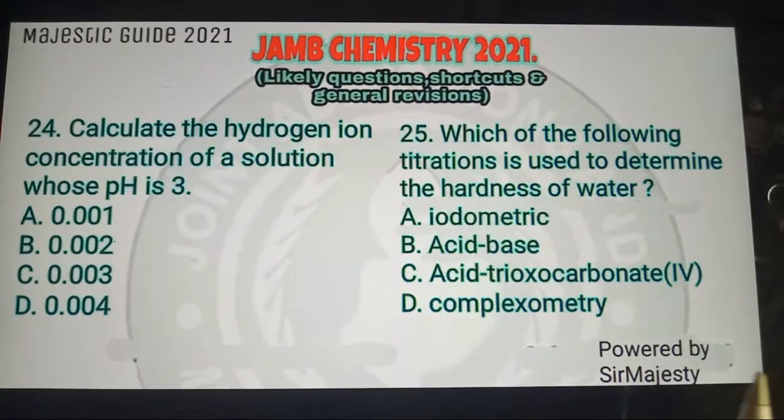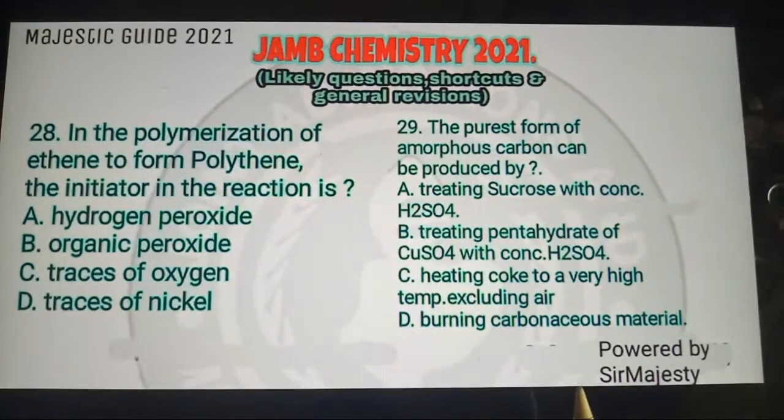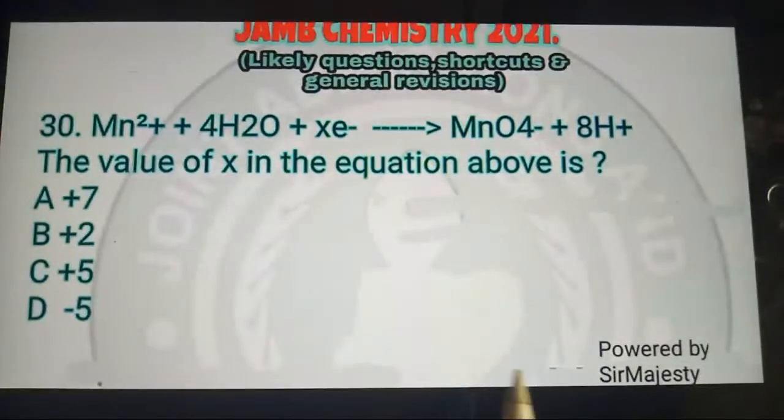Then we also considered that primary, secondary, and tertiary amines can be distinguished using B, Hinsberg reagent, which I told you is benzene sulfonyl chloride. I also explained the other options. Then 27, the answer is reforming. That's the only way that can change branched chain to straight chain. Then we also saw 28. Question 28 says that the initiator is a trace amount of oxygen, a very small quantity of oxygen. Then the purest form of amorphous carbon, which is actually sugar charcoal, is produced by option A, treating sucrose with conc H2SO4. Then the last question for this live stream is here.